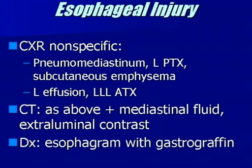CT findings will look very much like the radiograph, but we'll hopefully see some mediastinal fluid, and if oral contrast is given during your trauma CTs, you may see that extravasate out. It may also throw you off to think that you may have an actively bleeding mediastinal hematoma. The ultimate diagnosis is still going to come with an esophagram using water-soluble contrast.